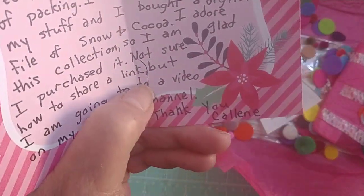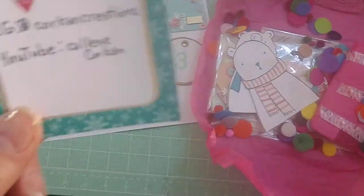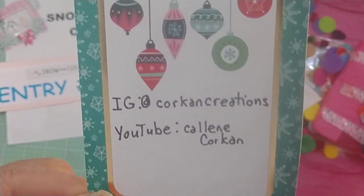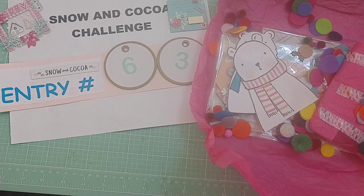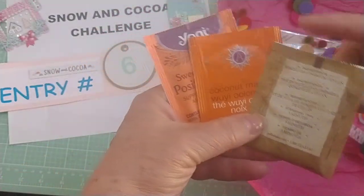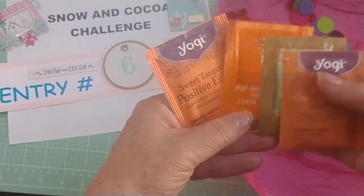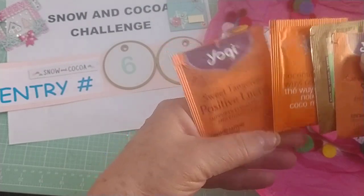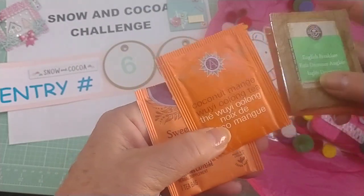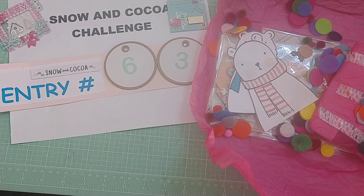I will show you this other thing. Maybe you can't see it so good, but I'll show you on another thing right here. Here's her information. Whoops. Right there. Super cute. Thank you. And then in that package with the letter, she had inserted all these different varieties of teas for me to try. So yay. Positive energy. Oh gosh, I need that in a minute. Caramel apple, English breakfast, and coconut mango. Thank you so much. I love tea, and I'll definitely try them all.